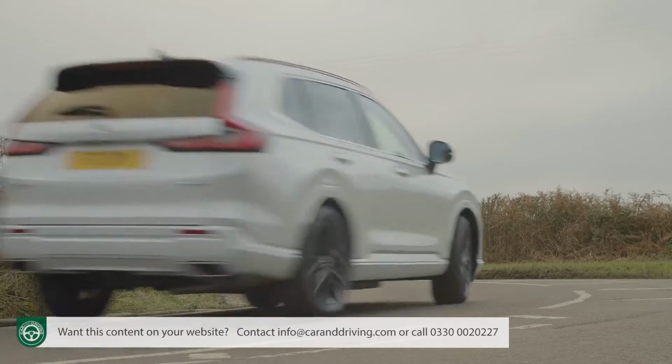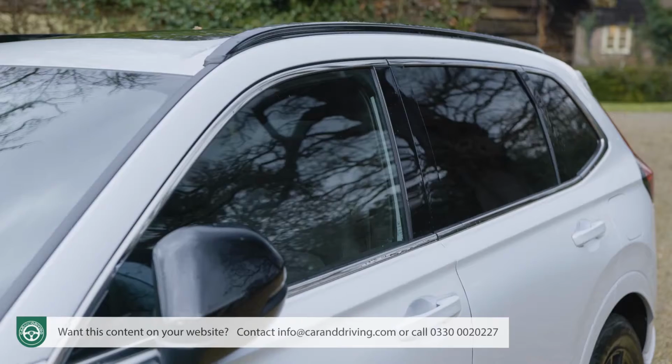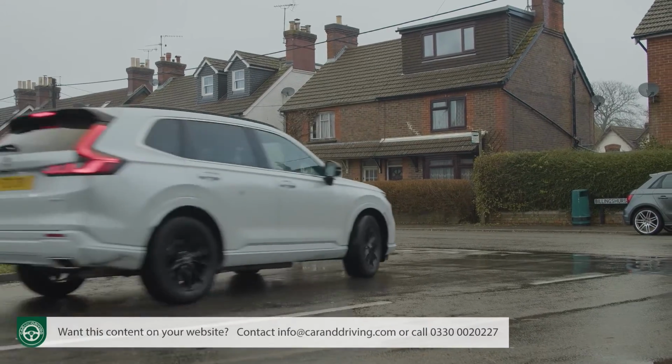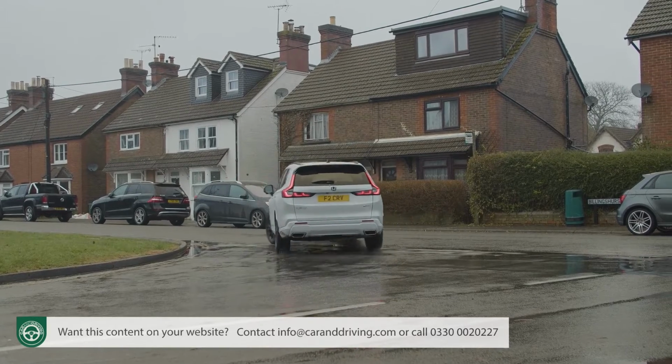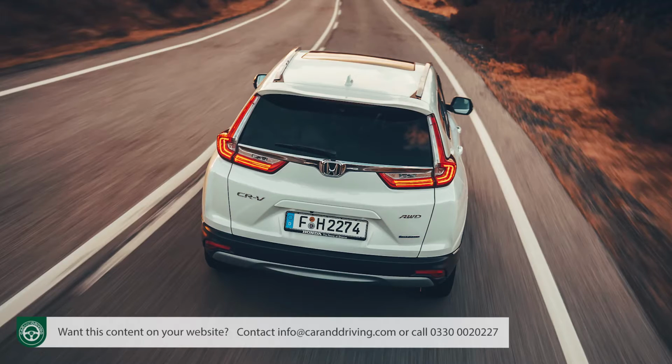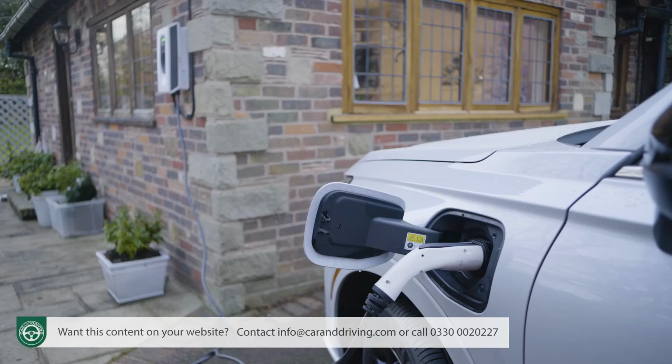Body roll is decently controlled through the bends, and the lower window line and the thin pillars make the car really easy to maneuver in urban situations. The 116 miles an hour top speed of the hybrid is 7% higher than the previous generation model. It's 121 mph for this PHEV.